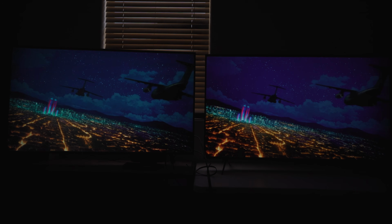The Samsung is incapable of doing that because it only has 40 zones of full array local dimming to decide where to render the local dimming algorithm and the contrast. And ultimately, it sees a lot of bright elements here and it tries to brighten up, but it ends up over brightening for something that's supposed to be dark.